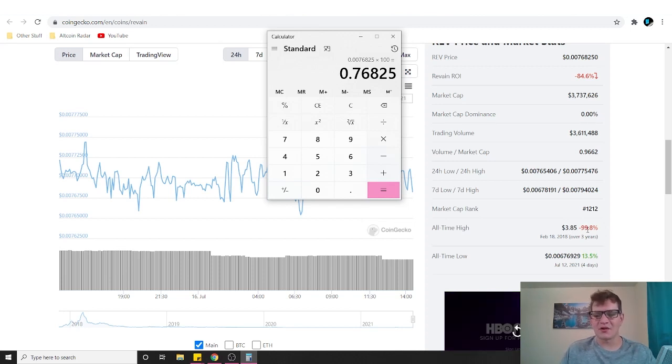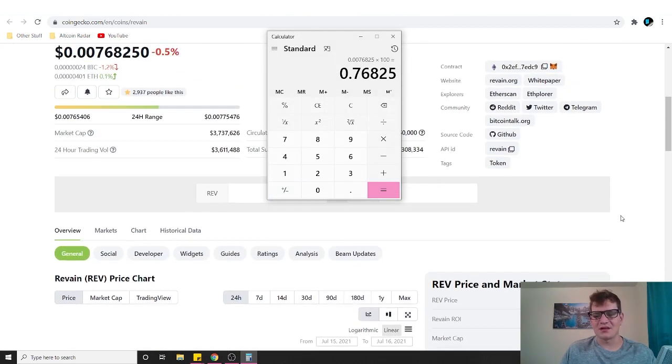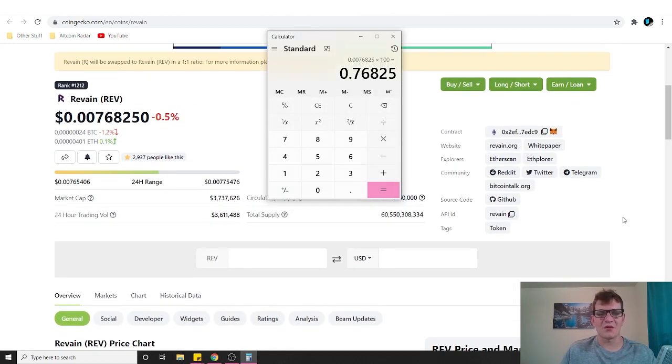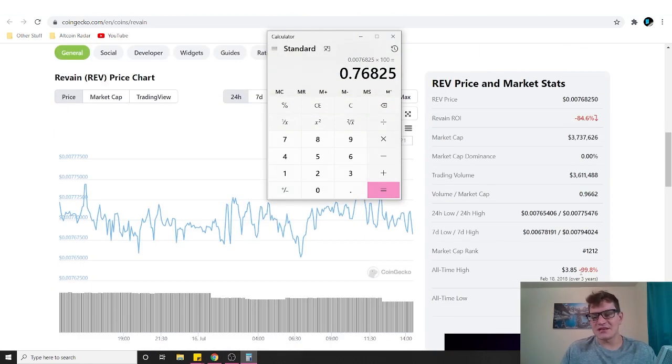That was back in the bull run of early 2018. That's just nuts for this coin. That coin must have just gone haywire. So obviously it's capable of doing $3.85 somehow, but apparently it can go up there, guys. If it can go up there once, it can definitely do it again.